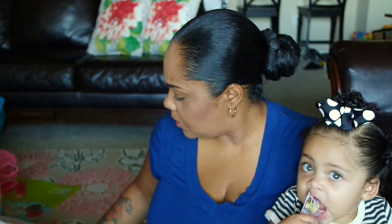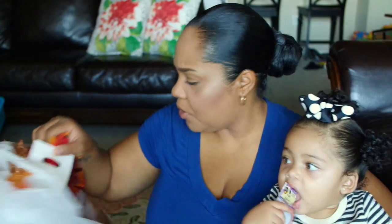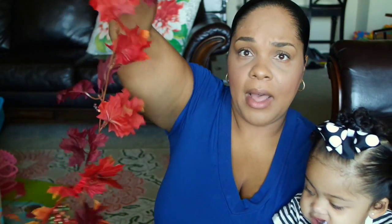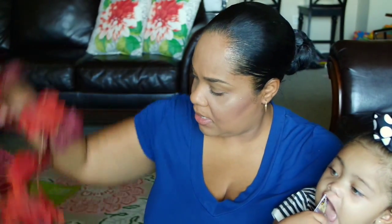Then I also picked up some more garland. Because the last time when I went, I only got one thing of garland. I was going to go to the 99 cent store and pick up some there. But when I went, I did not like it. So I just got two of these and they were still half off. So I got one in red. And then another one here that has the orange. So I picked up two of those. And like I said, those were half off.